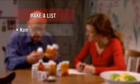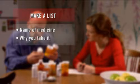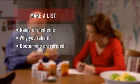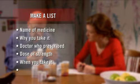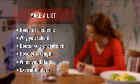Then, make the list. For each medication, write or type the name of the medicine, why you take it, the doctor who prescribed it, the dose or strength, when and how many times per day you take it, along with the expiration date. Remember, your health is worth the time it takes to make a medication list.